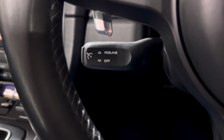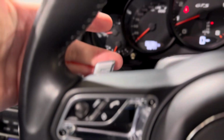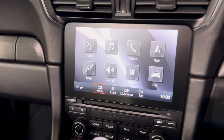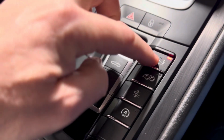Cruise control, just tucked down here. So that's operated with the left hand. Indicators on the left, wash wipe on the right. Then you can see here you've got a positive and a negative sign there. So this paddle changes down and that paddle changes up through the gears. I haven't got my phone plugged in, but this actually is Apple CarPlay as well. And you can see here we've got the rear spoiler.